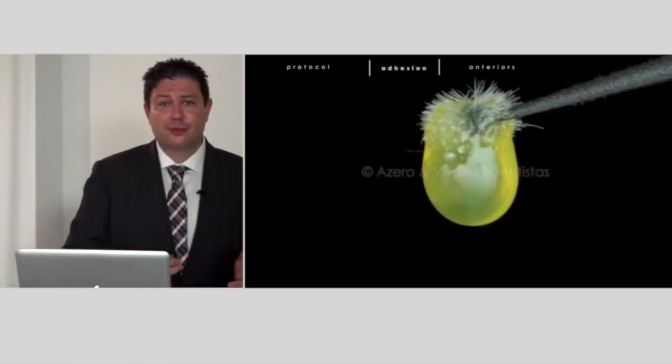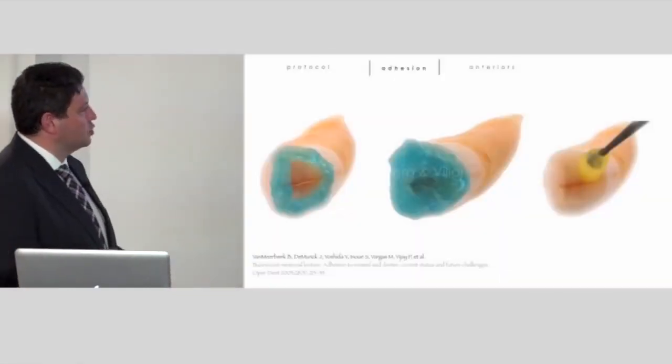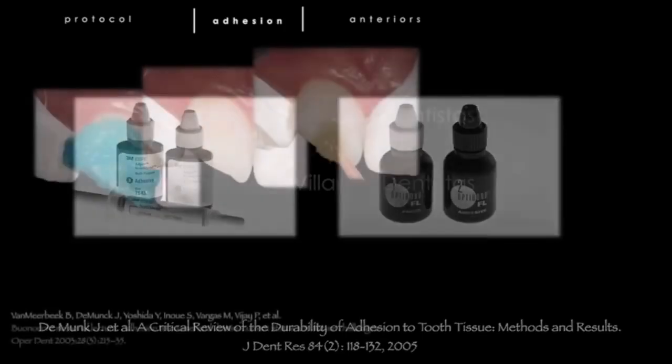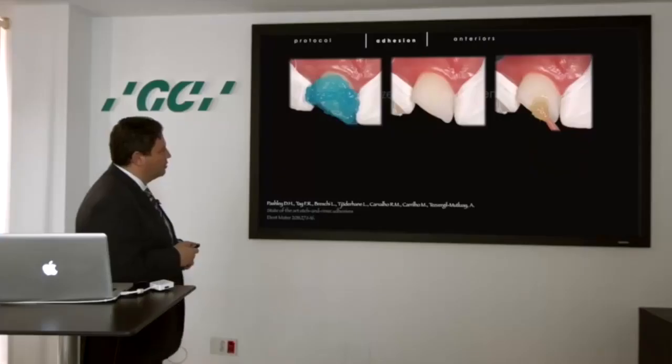About addition, nothing more to say than what we said before, but normally in anterior teeth what we do is the total etch technique, with etch and rinse adhesive, either two steps or three steps. Normally the literature says it's more important to use three steps, but I always say if you use two steps, do it in a proper way and you will have very good results. The market and consumers are buying the two steps, so the most important thing is to know how to use your material. Use it in a good way, and you will not have problems.